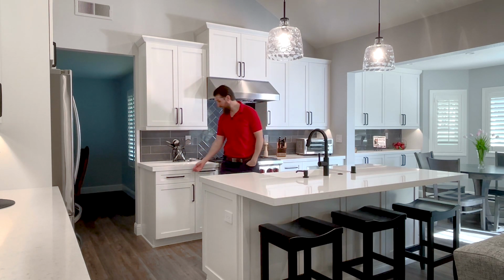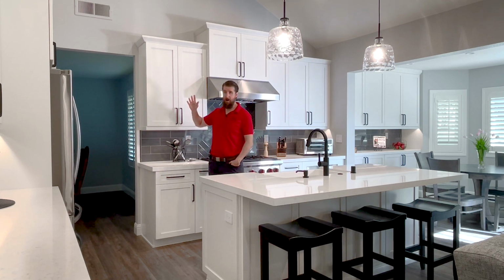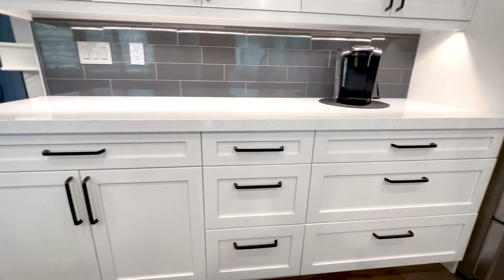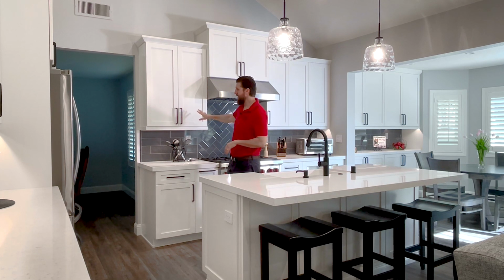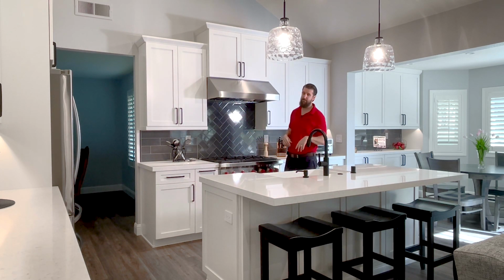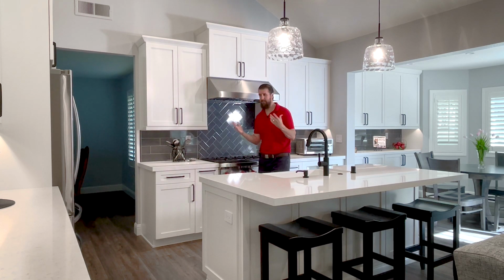I love these handles. They're in black, and we went with all handles everywhere. So again, that's another option. You could put knobs on the doors or knobs on the drawers if you want to be creative. So 8-inch handles everywhere. These are normal 12-inch deep cabinets on the uppers, for your normal pans, plates, and cups and things like that.